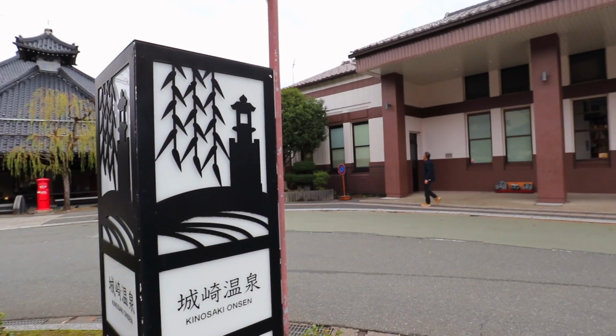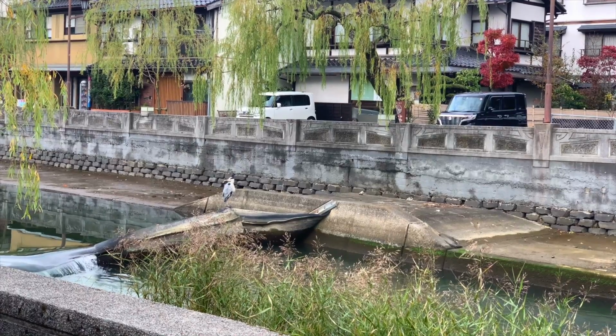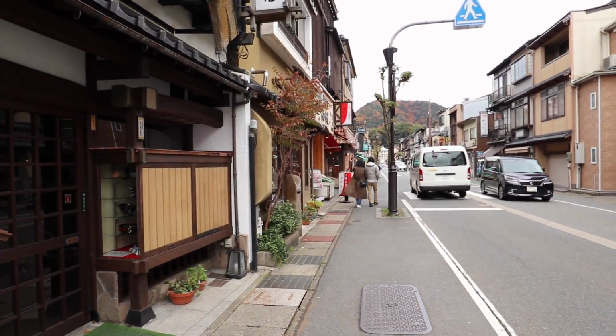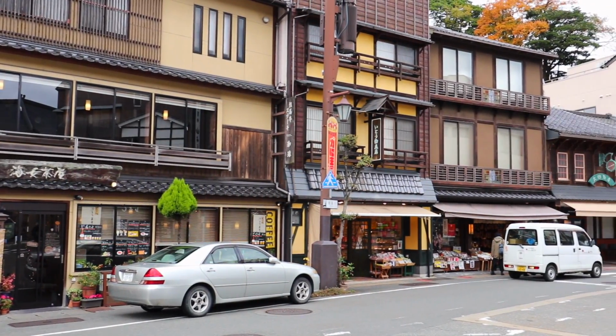And that concludes my 2-day adventure here in Kinosaki Onsen. It is such a beautiful little town. If you guys find yourself in the Kyoto or Kobe area, it's definitely worth the trip up here. It's definitely got a certain Showa vibe to it. I think you guys would really enjoy it.